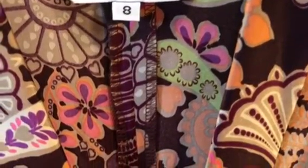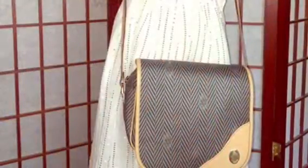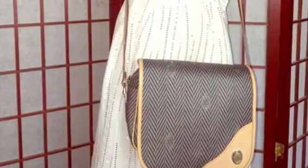Again, that was 100% silk by Trina Turk, and that was a size 8. So definitely a good deal on her part there. And here is a bag that I had actually bought for myself.